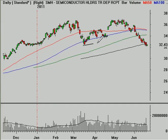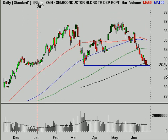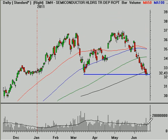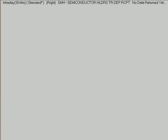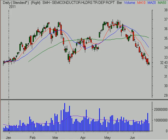The semiconductors broke some support, or broke below that March low. They've been closing here the last couple days below the 200-day moving average, on very low volume, with everyone on the sidelines waiting for somebody else to make a move. You could look at the phrase, never sell short a dull market, but don't buy a dull market in a downtrend either. I think that's just as important, if not more important.